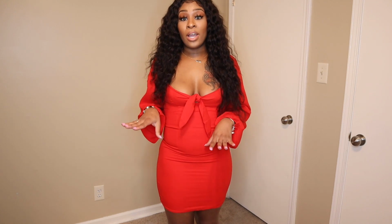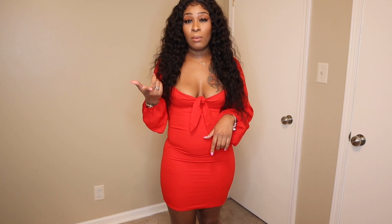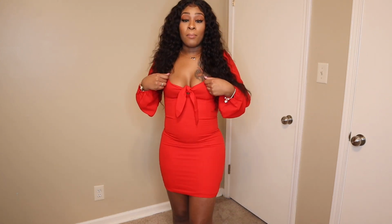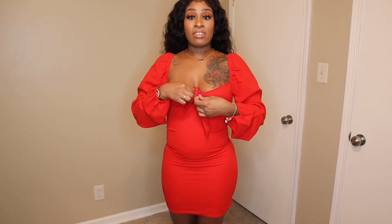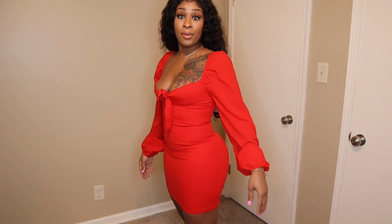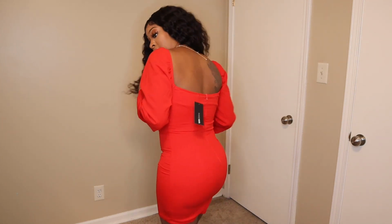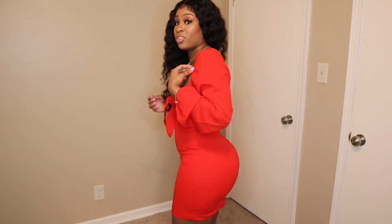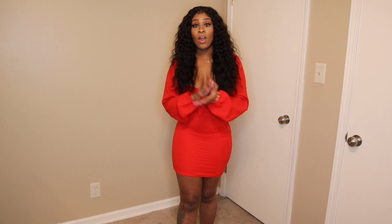There is one con. I feel like it could be a little bit more stretchy. I went up a size to medium, so make sure you go up a size, but other than that, it's really cute. I love the sleeves, and it comes like this. I tied it up myself because this is how it looks in the picture, but this dress is so pretty. So, so pretty. I give it a 10. Everything about this dress is gorgeous, so I will get it. You should get it.